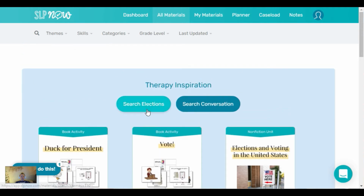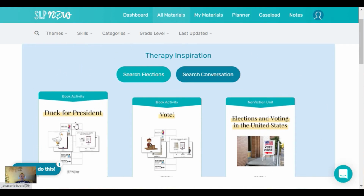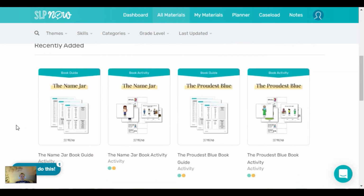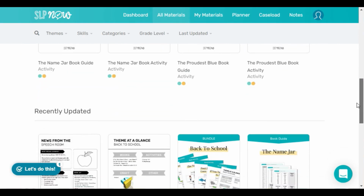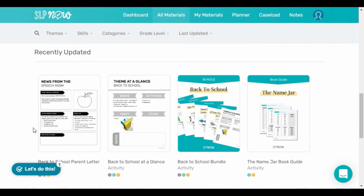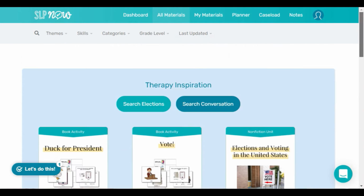So when you first pop into the materials section, you can see there is a feature section for inspiration, and you can see that they're really pulling out the voting activities because it's November. There's a recently added section, and there's also recently updated and popular.